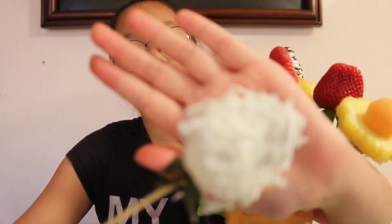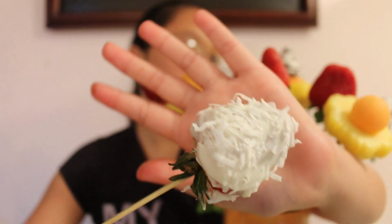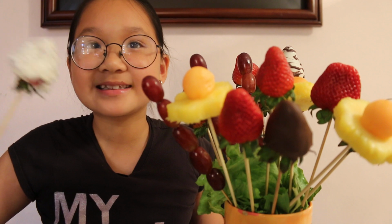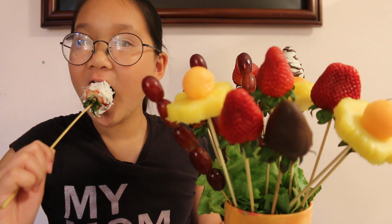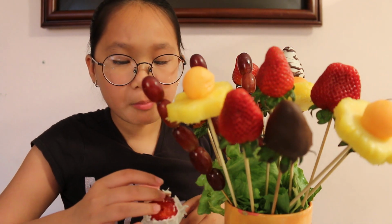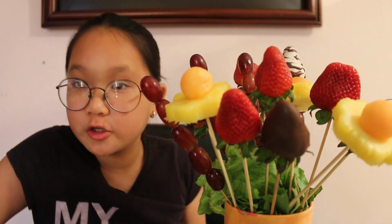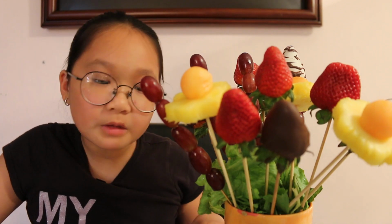This time you guys can have some. Mom bought this at the store, which she didn't. It would have been very expensive, like I think $65. So that's a lot of money.